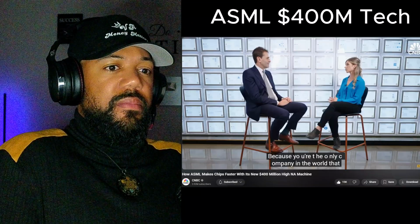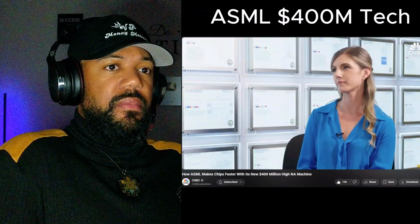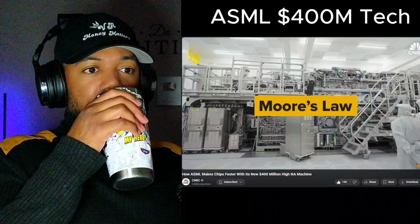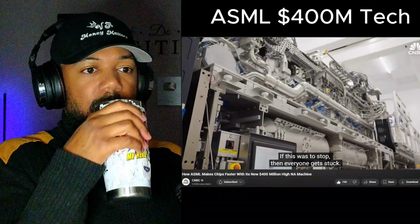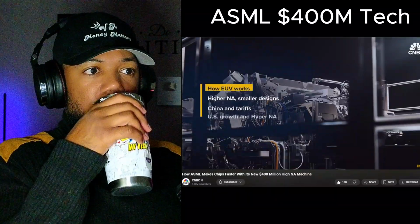Because you're the only company in the world that makes these machines, what's stopping you from setting the price even higher? Well, what stops us is Moore's law says that we need to continue to drive costs down. This allows you to go to the next node, and then the next node, and then again the next node. If this was to stop, then everyone gets stuck.